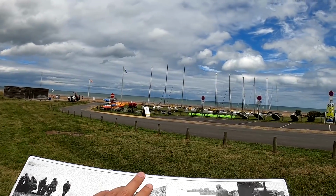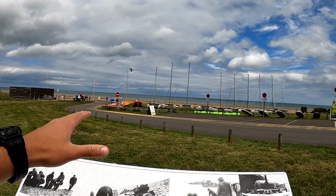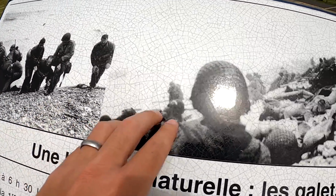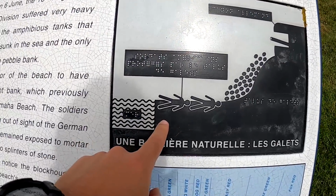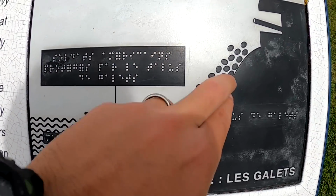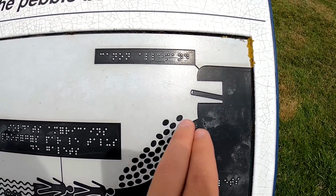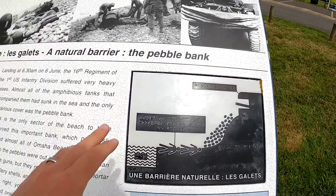Here at Omaha Beach, almost all of the tanks of the Allies, well, the Americans, sank. So they basically had no cover. The soldiers were using the pebble beach here to hide and stay out of enemy sight. Right here, you can see soldiers hiding. Here's the pebbles, and they couldn't be seen or be hit by German machine guns. However, the mortar could still hit them.